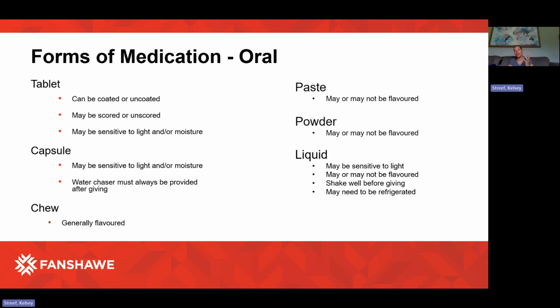So insulin would be an injectable medication that we shouldn't be shaking, but there's a couple on the market now that you do vigorously shake to resuspend. Sometimes liquids need to be stored in the fridge. Sometimes they're fine at room temperature. Medicam is fine at room temperature, but there are medications that should be stored in the fridge.